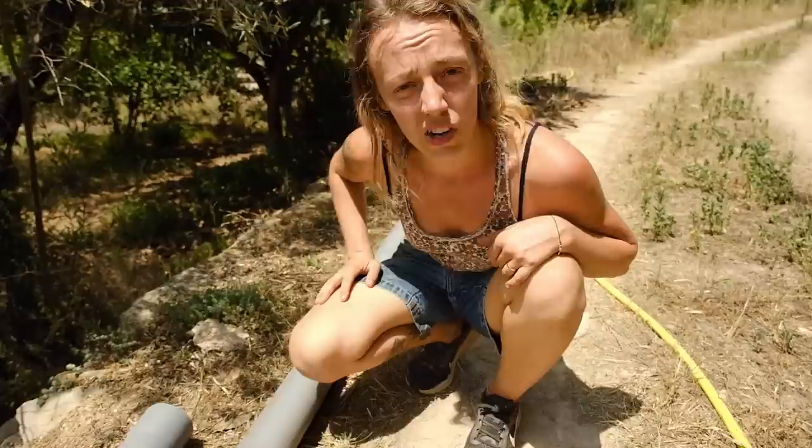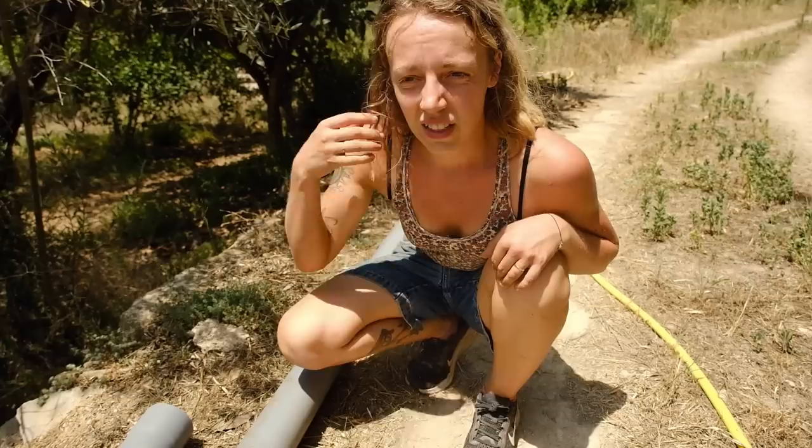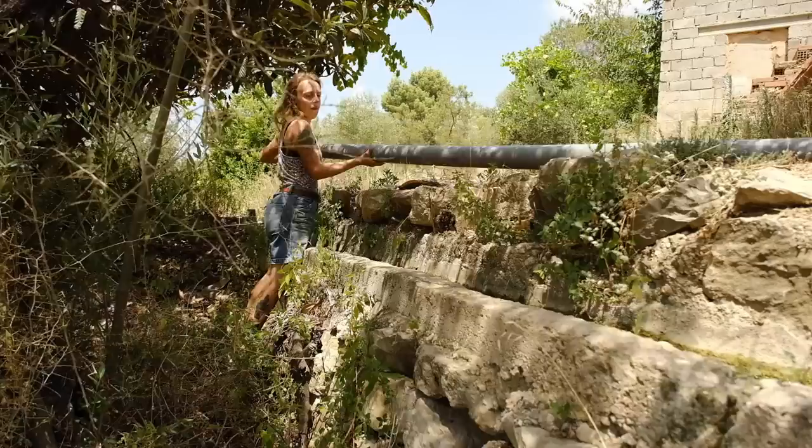I didn't put piping any further, and the water since then has just been flowing through this open canal, which works okay, apart from, as you've seen, the bit where it has to go underground and the canal keeps getting squashed by the car. So one thing that I've wanted to do since then was finish putting this piping along the final, I don't know, 20 meter section, including the underground bit. So that's what I'm doing now.